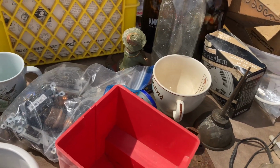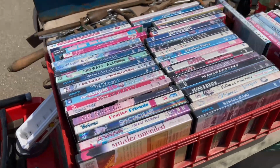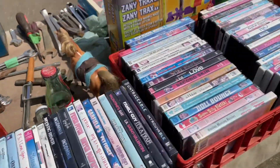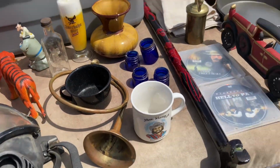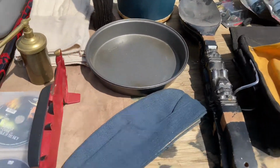This table was definitely filled with a random bunch of miscellaneous things from various eras. And then I did notice a whole bunch of DVDs, so I did take the time to look through those later, but you can see they're all kind of bleached from being out in the sun for so long.